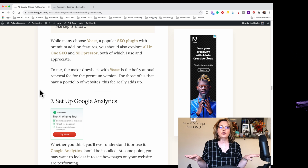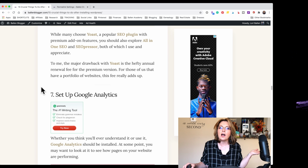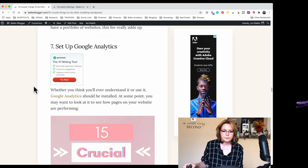Or just don't do an SEO plugin at all and just create your content. That's an option. But you don't want to just install the plugin just to install it. You definitely want to be using it and go in and set it up. Most of these have a free version and then an upgrade of some sort.